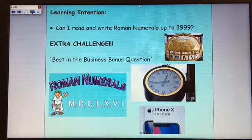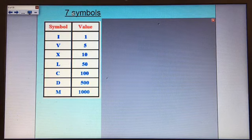Okay, so your learning intention today is, can I read and write Roman numerals up to 3,999? And of course, there are some best in the business bonus questions to finish off. So Roman numerals are where symbols basically replace the traditional numbers that we use today. So let's have a look. I, V, X, L, C, D and M. And they represent 1, 5, 10, 50, 100, 500 and 1,000.